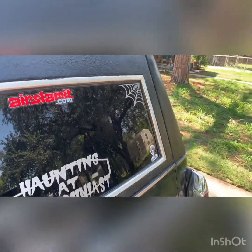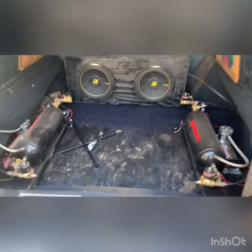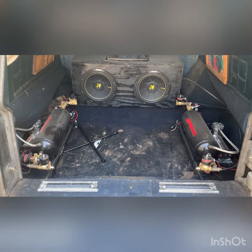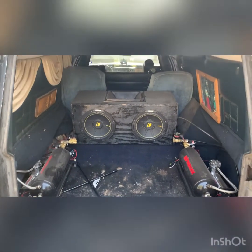It was converted back in the early 2000s into a party hearse, so none of the back flooring is in there. It's dirty. I haul stuff around. I pick up junk, lawnmowers to work on.